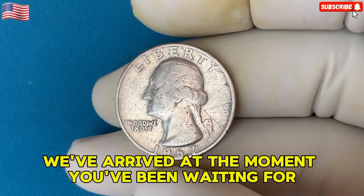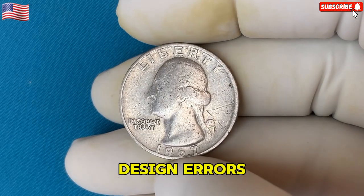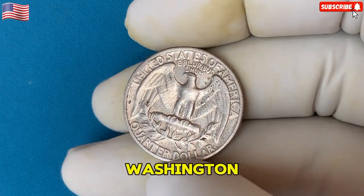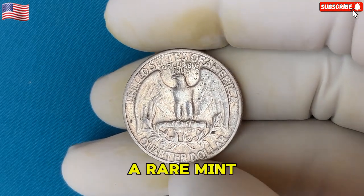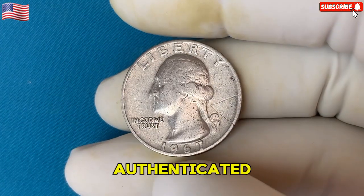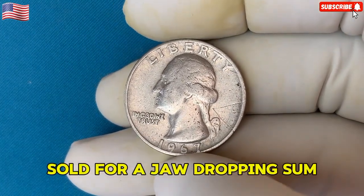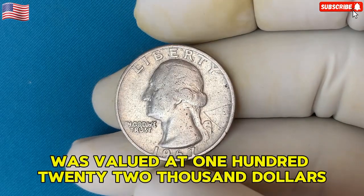And now, we've arrived at the moment you've been waiting for. After all the history, design, errors, and possibilities, just how much can a 1967 Washington quarter be worth? Are you ready? Because in one verified case, a rare mint condition error coin from 1967, authenticated, preserved, and coveted by collectors, sold for a jaw-dropping sum. That coin was valued at $122,000.